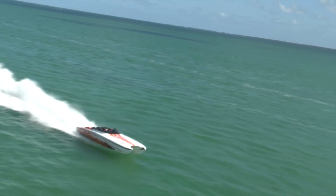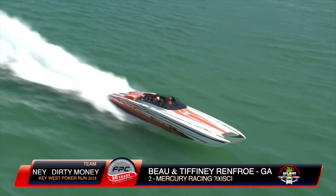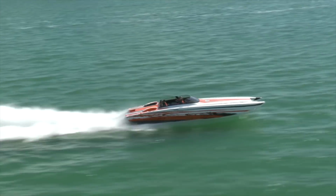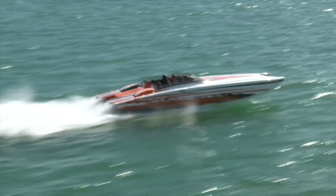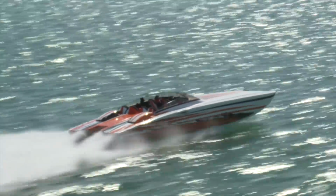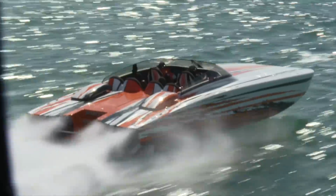Bo and Tiffany Renfro back again. This is a 36 Skater, a boat that they have been loving. I think they got it about 3 years ago. I remember seeing it at the Emerald Coast Poker Run. They are part of our neighbors to the north from Georgia, spend a lot of time boating up in the Lake Lanier area near Atlanta, but they also are our local neighbors because they recently purchased a home in Pompano Beach, and they just live a few blocks away from Jackie and I.